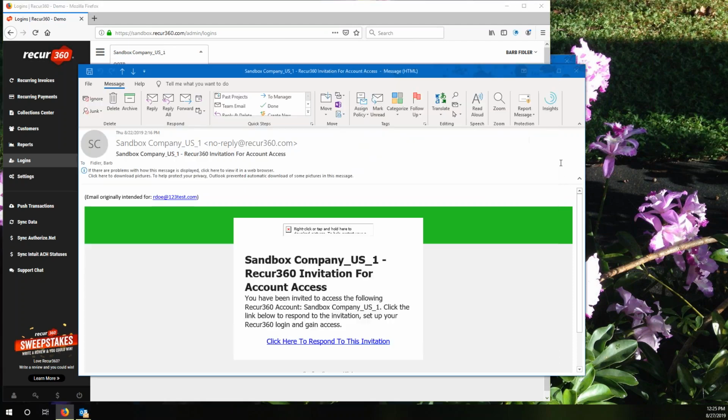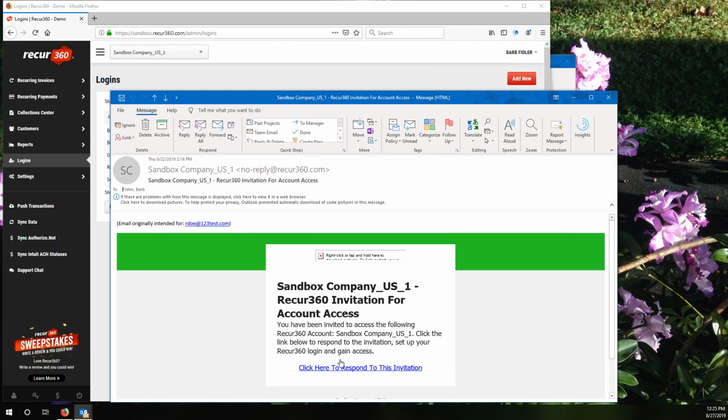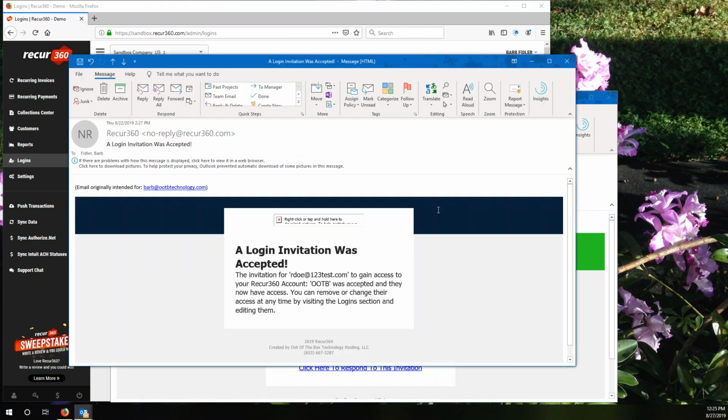Now, when a new user accepts the invitation that they got, and they've established their login and their password, you, as the administrator for Recur360, are going to get a notification that the login was accepted. So I know when Rachel Doe logged into her new account, accepted the invitation, and has access to the company files now. So let's see how that works in real time.